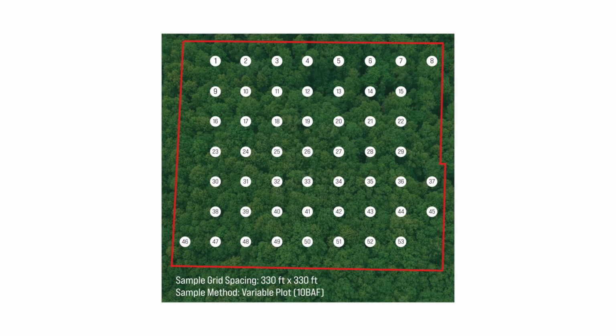Smaller trees are used for pulpwood and make products that include paper, diapers, cardboard, and so on. Larger trees are known as saw timber and become lumber, crossties, or timber. Saw timber, of course, has a higher value than pulpwood. This is an example of how the forester sets up plots in the forest.